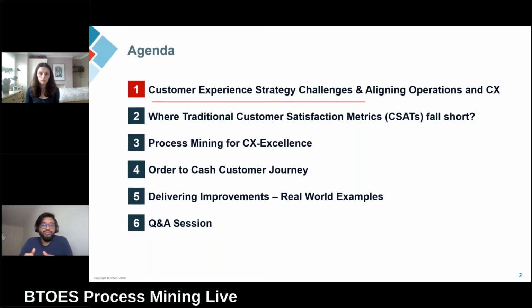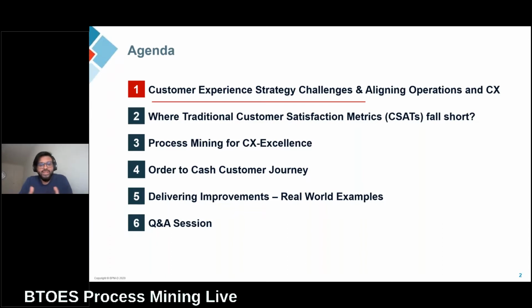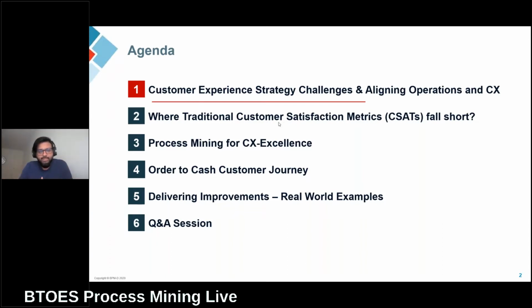Then we talk about how you use process mining to actually get the whole team along with you and not keep the whole CE exercise focused around the customer success team. We have a real world example of how we started looking at order to cash at a client and, through that journey, started looking at what really mattered to the customer. And that's some of the things we want to present today.